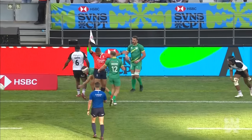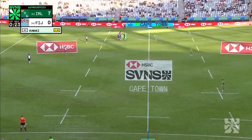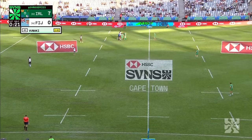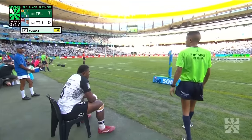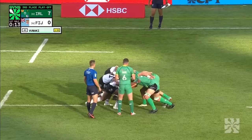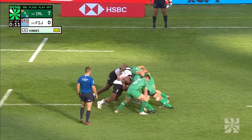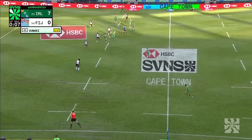Standard scrum. He's kicking the ball away, trying to stop the quick throw. Yeah. No nine. Crouch. Standard. Bind. Ireland going to their normal structure, taking a scrum, playing the numbers game. No pressure at this first scrum, so he will go for a run. Ireland one man to the good.